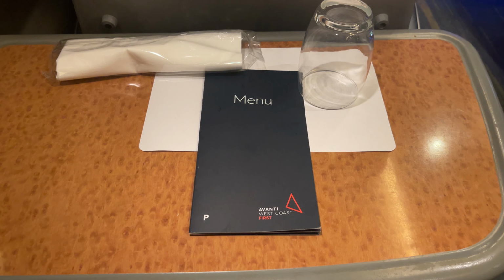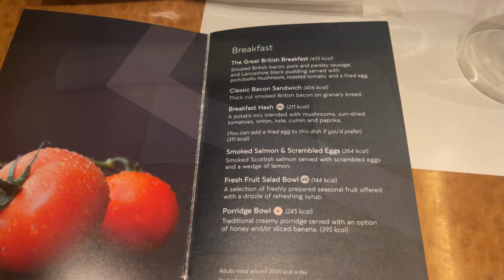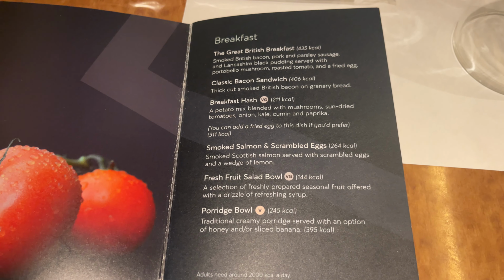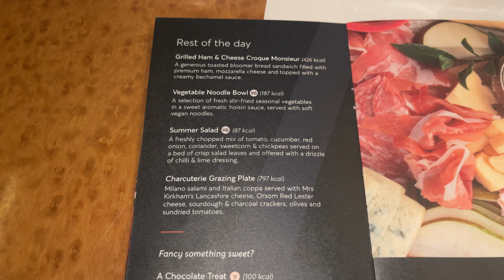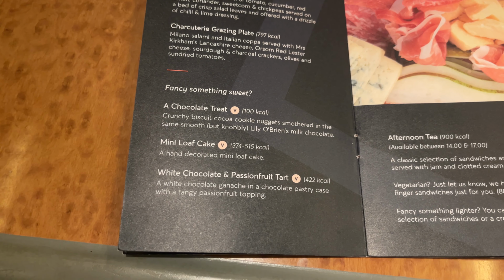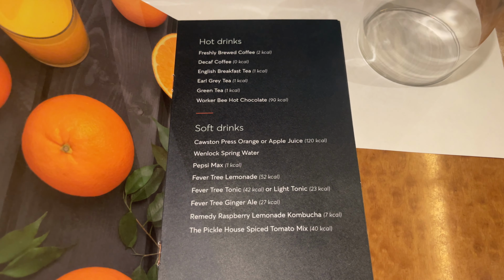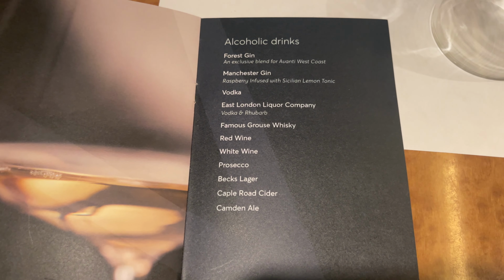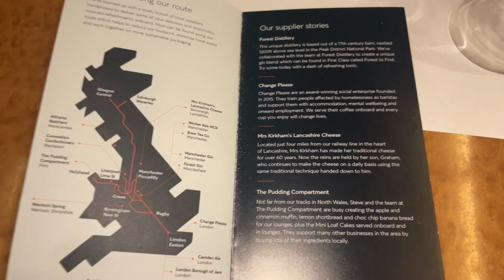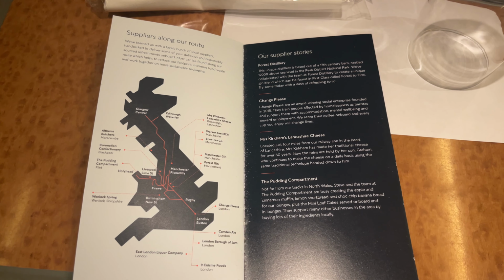Soon after departure, our attendant comes through the car to distribute menus, glasses, and silverware for dining today. Avanti West Coast offers a variety of options for first-class passengers, with breakfast options for morning trains, lunch and dinner options for those later in the day, and a couple sweet selections for an after-dining treat. Drink options include a selection of hot and cold drinks, plus a few alcoholic selections as well. Avanti West Coast supplies their dining experience through businesses local to their routes, and includes a map of their route and where each supplier is located.